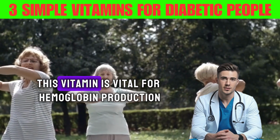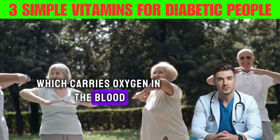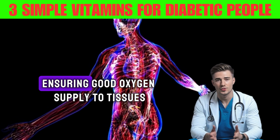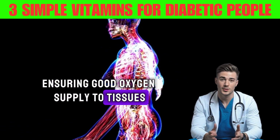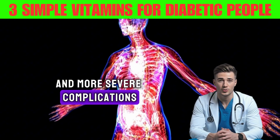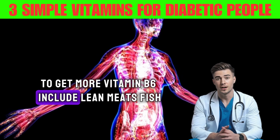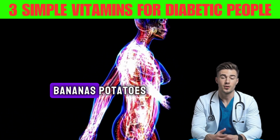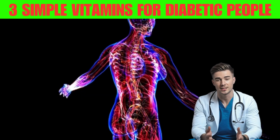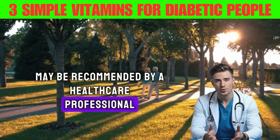Additionally, this vitamin is vital for hemoglobin production, which carries oxygen in the blood. Since diabetics often deal with circulatory issues, ensuring good oxygen supply to tissues can prevent slow-healing wounds and more severe complications like diabetic foot. To get more vitamin B6, include lean meats, fish, bananas, potatoes, nuts, and seeds in your diet. If needed, supplementation may be recommended by a healthcare professional.